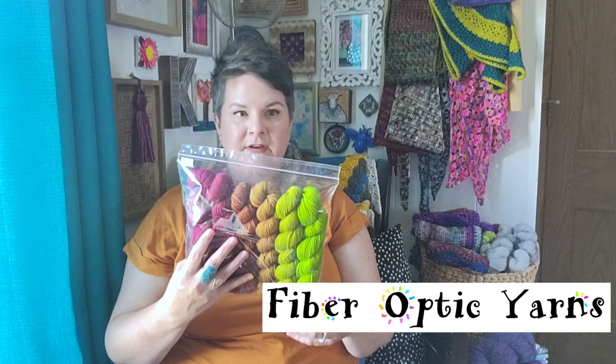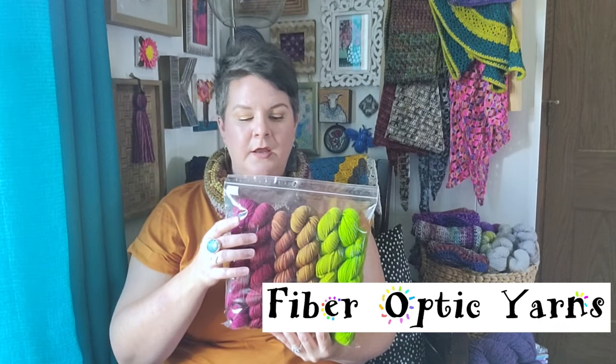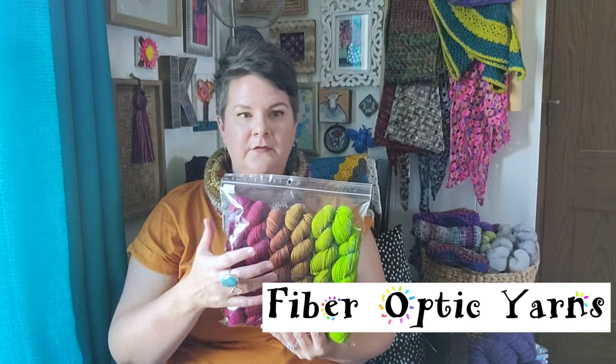I can't math. It's a total of 8 ounces, which means that 3 of the skeins is 4 ounces, which is 100 grams. So 100 divided by 3 is like a third of 133 grams. So they're fingering weight.